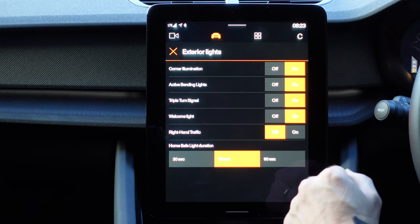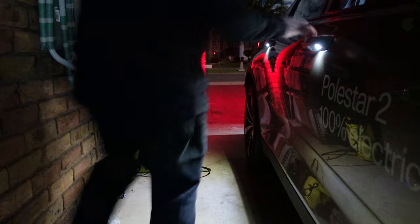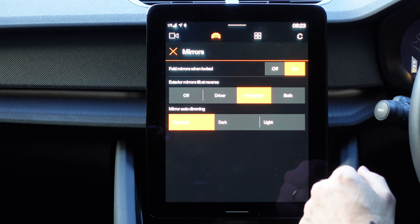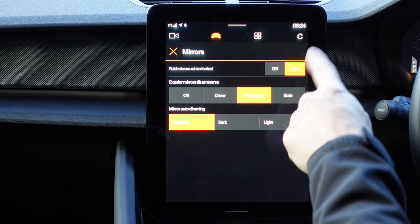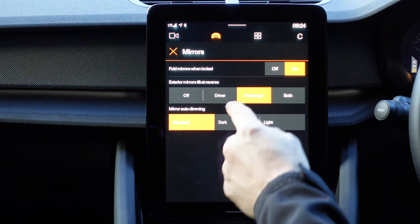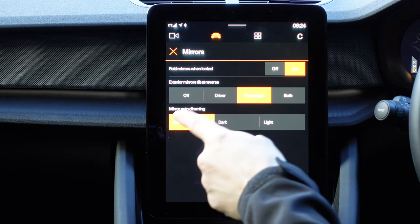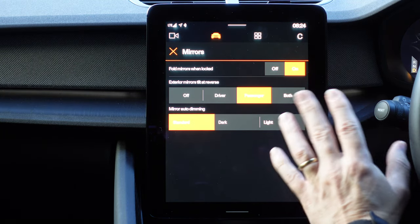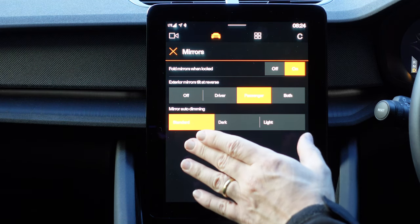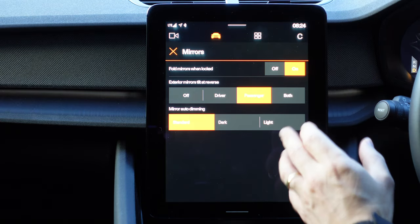Home safe light automation, so that's basically when you come home, it keeps the lights on for 30, 60 or 90 seconds. Moving now to mirrors, I always like the mirrors to fold in, thank you very much. When I reverse the car, I like to have the passenger side dip down so I can see it. And the auto dimming as well, so we can do standard, dark and light. I found standard to be quite good. It's not overly aggressive, and it behaves nicely as I expect it to.